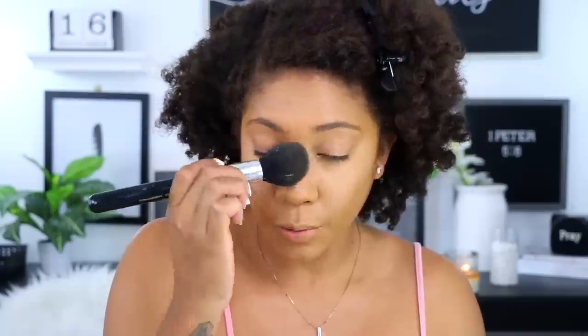I think this will be a nice inexpensive powder. I cannot remember exactly how much this powder was, but all the details will be on the screen. But I think for the price, it's a nice powder. It's nothing I'm flipping over the couch about. I'm not even gonna say it's something I'm gonna continuously grab for because it's not really doing much for me. I'm setting the powder, but I'm still creasing.